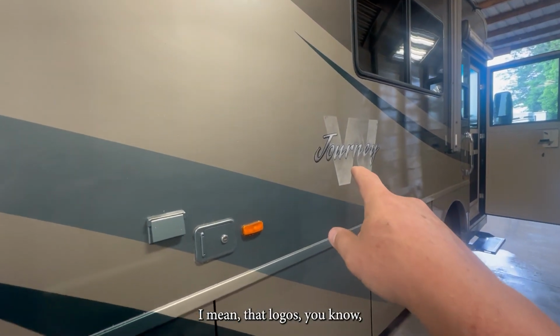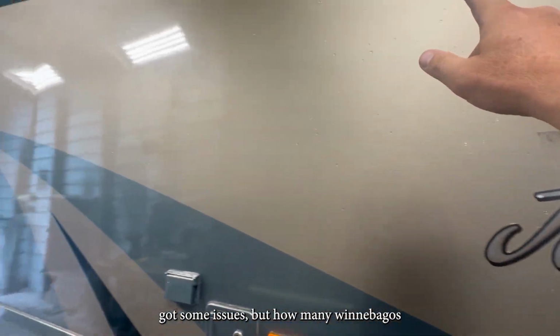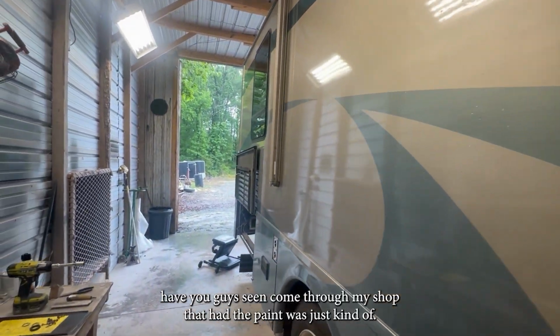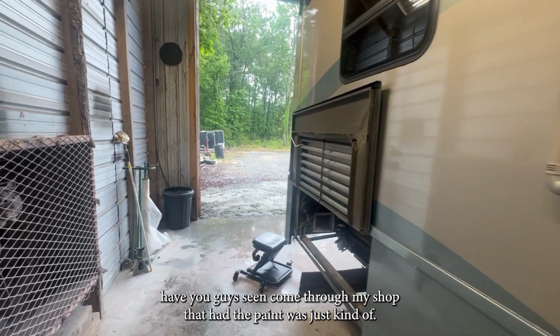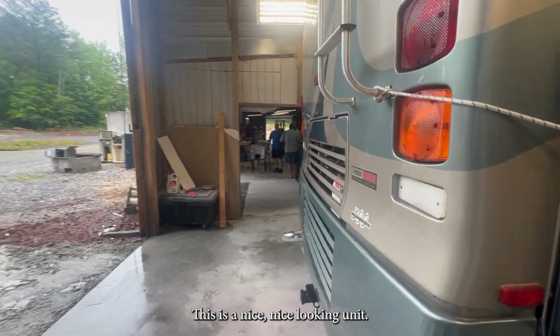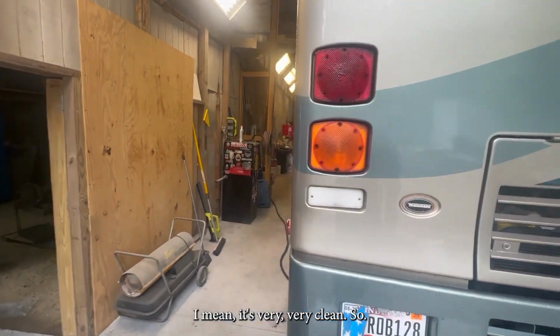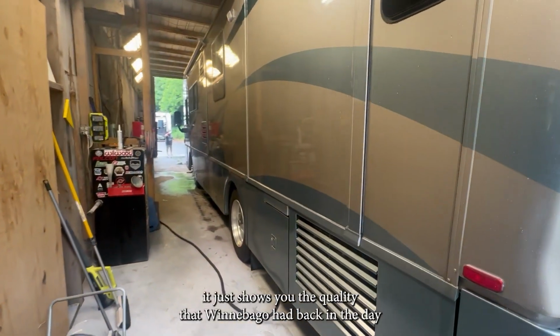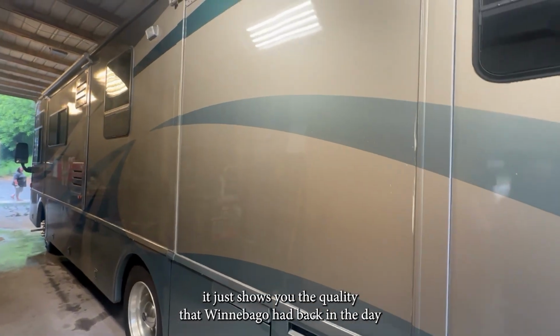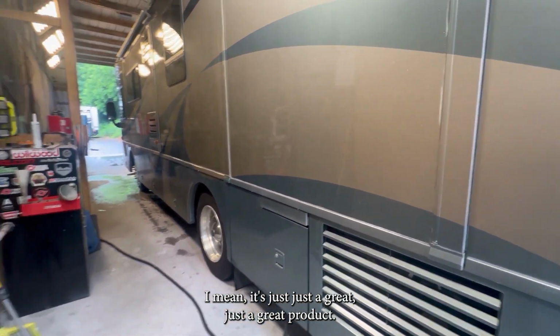I mean, that logo's got some issues, but how many Winnebagos have you guys seen come through my shop that had the paint just kind of, it is what it is, right? This one's been garage kept. This is a nice looking unit. I mean, it's very, very clean. So it just shows you the quality that Winnebago had back in the day when they were building these. I mean, it's just a great product.